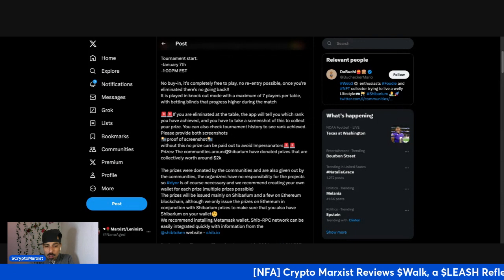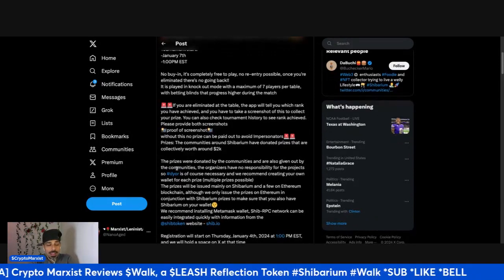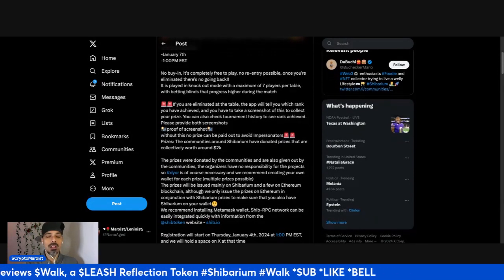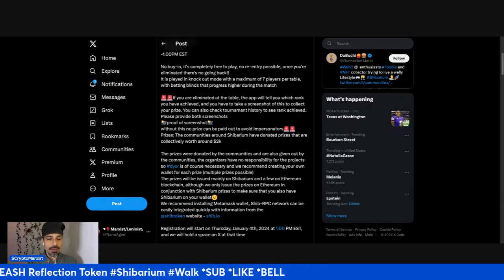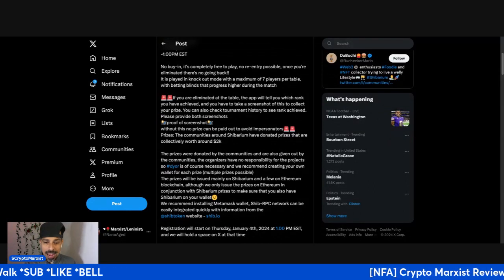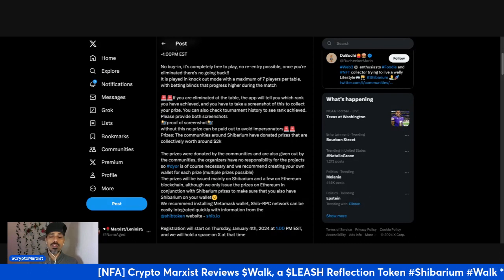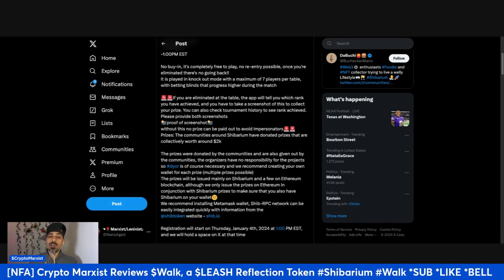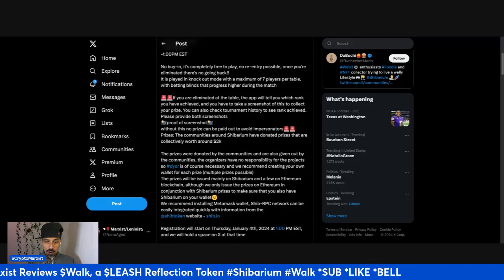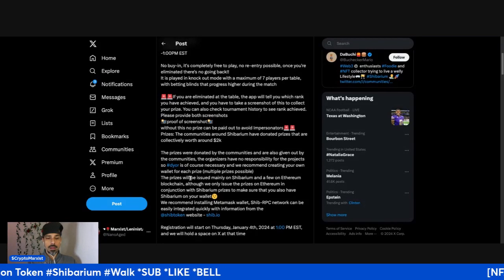Prizes, the communities around Shibarium have donated prizes that are collectively worth around $2,000. This is kind of cool. See, I could get behind projects like this. Okay, so already I have a good impression of Walk. The prizes were donated by the communities and are also given out by the communities. The organizers have no responsibility for the project, so do your own research, of course, if necessary, and we recommend creating your own wallet for each prize, multiple prizes possible. That's kind of cool.